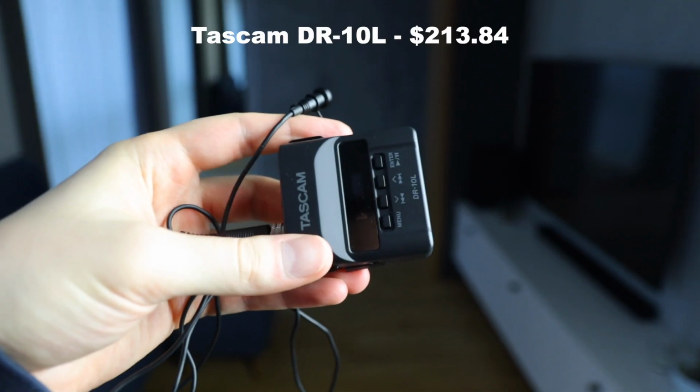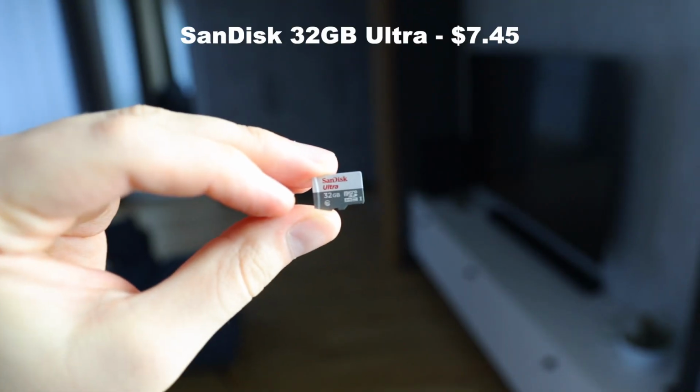And now that we changed the location to here, I'm actually using a different microphone attached right here, and I also needed an SD card for this microphone. Okay, so we now have all of the basic gear to make simple YouTube videos.